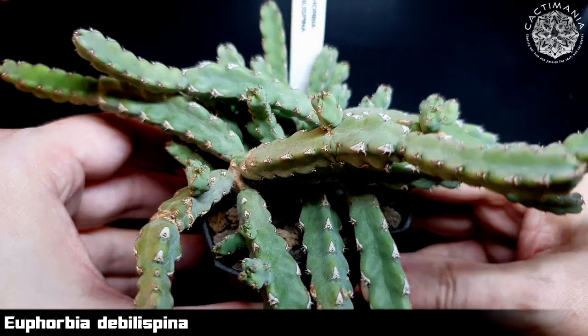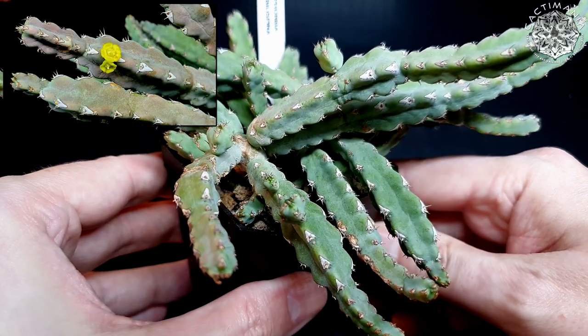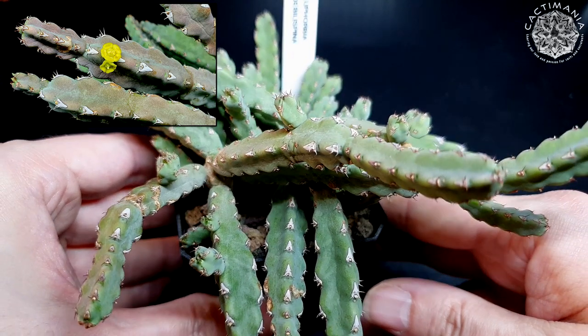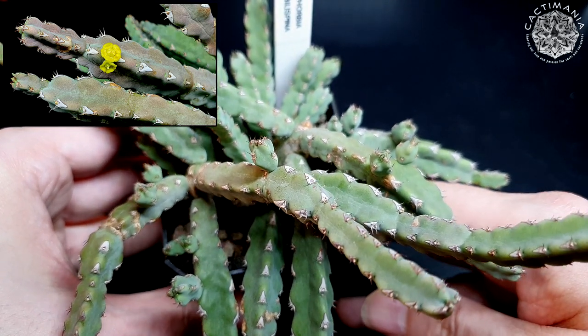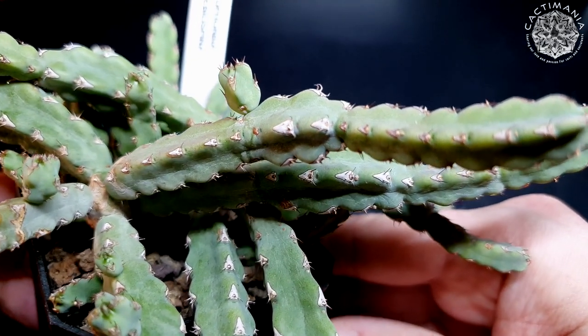Cool-looking euphorbia, this one, debilispina. Love the colour of this plant. And how the areas where the thorns come out of resemble little cow skulls. Very cool euphorbia.